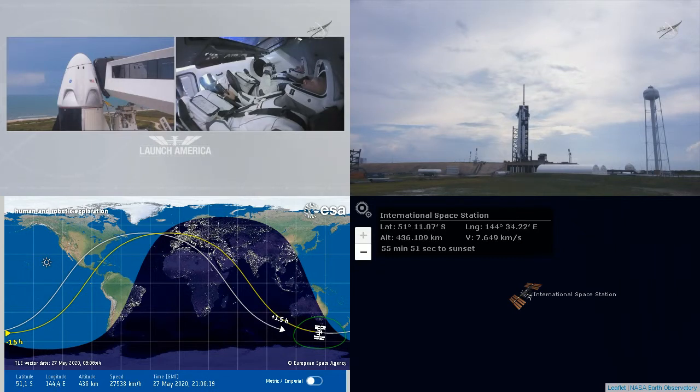Right, and this gives Bob and Doug a few days to kind of shake off the nerves from today's launch attempt, give them some more time to rest, and again, get ready for our launch attempt on Saturday.